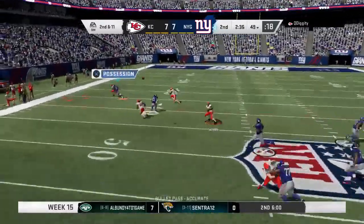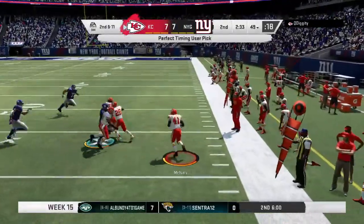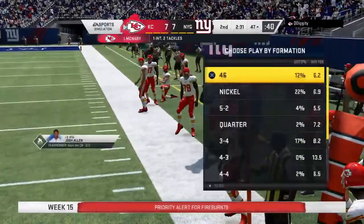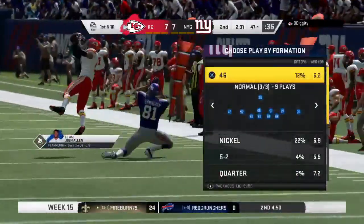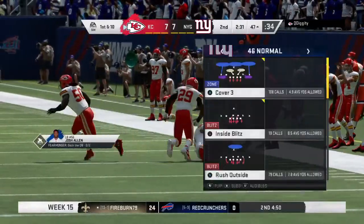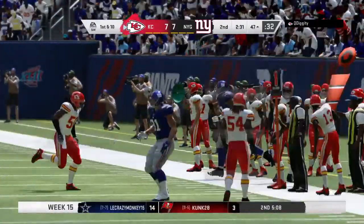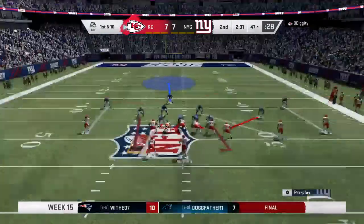To throw again on 2nd down, Allen into heavy traffic, and it's intercepted. Picked off at the 39. And, Brandon, this is a real nice job defensively, getting inside a quarterback's head and figuring out where he's going with the football. Because you can make an educated guess defensively, not all the time, but sometimes. And when you're right, you've got a decent chance of coming away with the football.